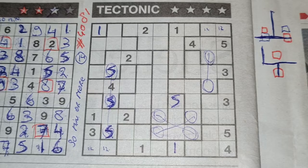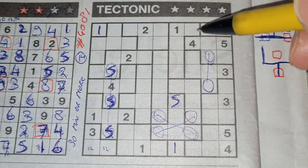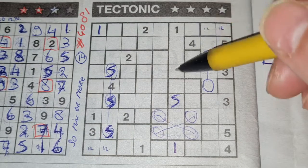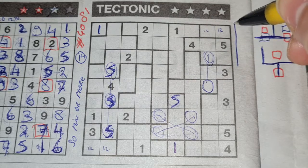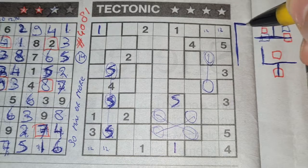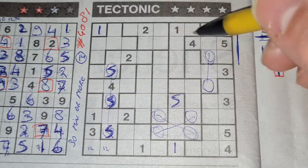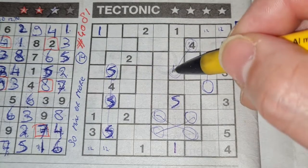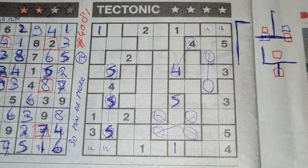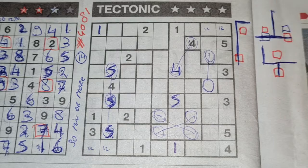Alright, then the following figure or shape. How about, let me see. This shape, the L shape. Upside down. Yeah, let me draw this here. Alright. If you see this kind of shape, this box has the same number as that box. So in this case, it's a 4. Okay. This box has the same number as that box.